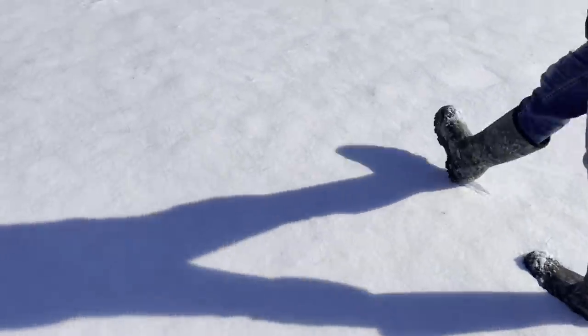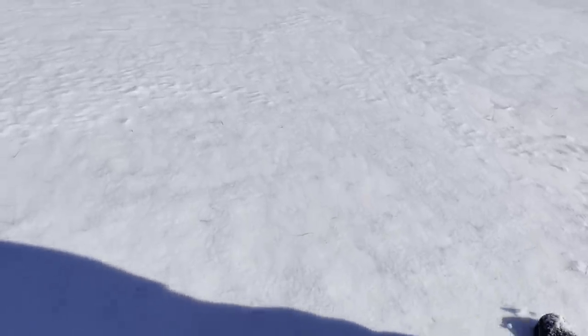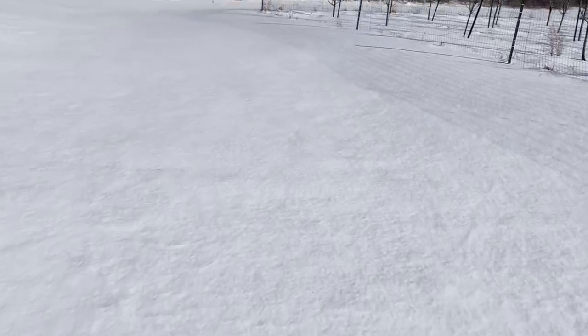There's something about walking on fresh snow. It's fun. I don't see any big cat tracks or wolf or fox or bear. We get a lot of that around here. We have one bear that was on the other side of the mountain. But so far, all I see is pretty much deer tracks.